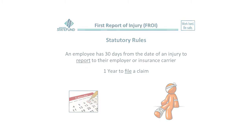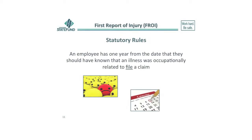So the only difference here, and I'm going to show you one thing that could happen with this next slide, is that now that's an injury. An illness, the employee that has the illness has up to a year from the date they should have known this was occupationally related to file the claim. Maybe it was something that looked like an injury, but it could be considered also an illness.